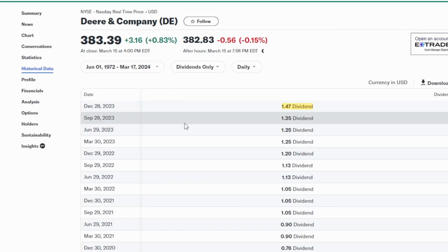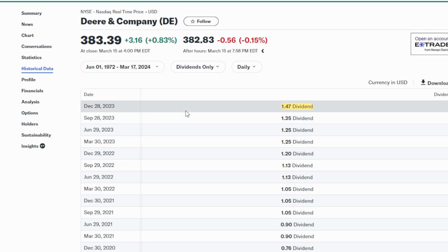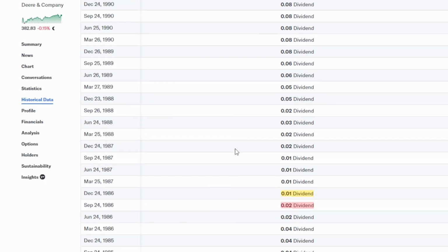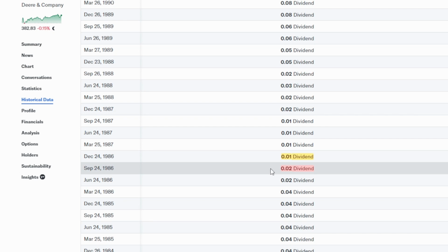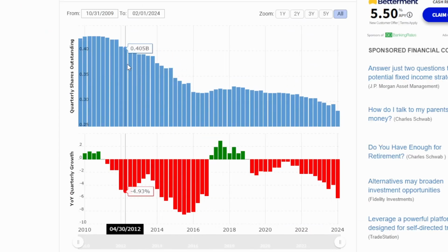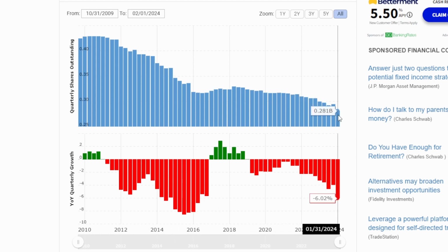However, even with this potential drop in EPS, John Deere is still a very stable company. They have a dividend right now of $1.47, and the last time they actually cut this dividend, you have to go back to 1986 when they cut it from 2 cents down to 1 cent. And dividends aren't the only way that they have increased shareholder value. They have had a strong focus over the last 10 years on decreasing their shares outstanding. And most recently, they have seen a year-over-year decrease in shares outstanding of 6%.